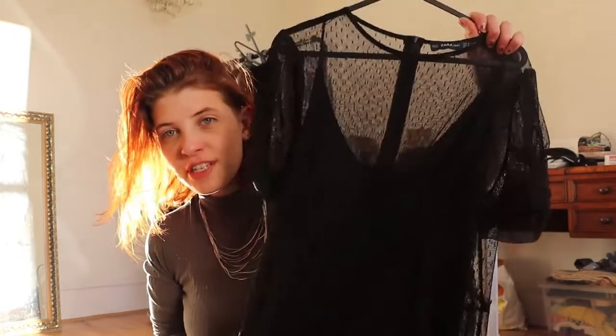So now that we're in a pandemic and we no longer have that many Christmas parties this year, I basically decided that all my Christmas dresses I have to wear anyways. This is one of my favourite Christmas dresses. We've been in a long-term relationship.